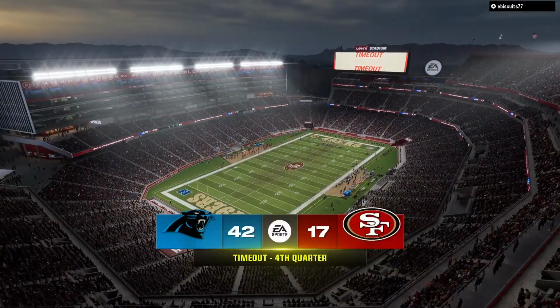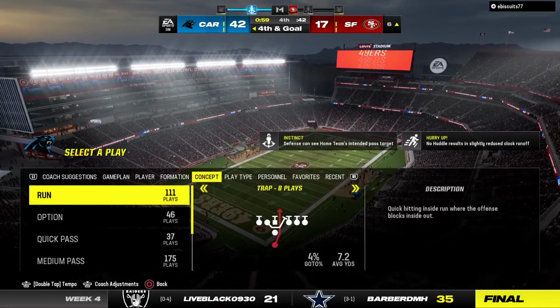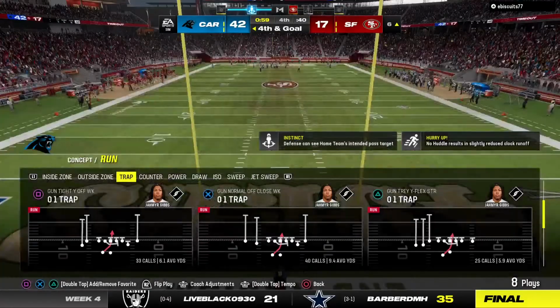Now the Panthers going to use the first of their timeouts. That'll leave them with 2 remaining. We'll be back after this.